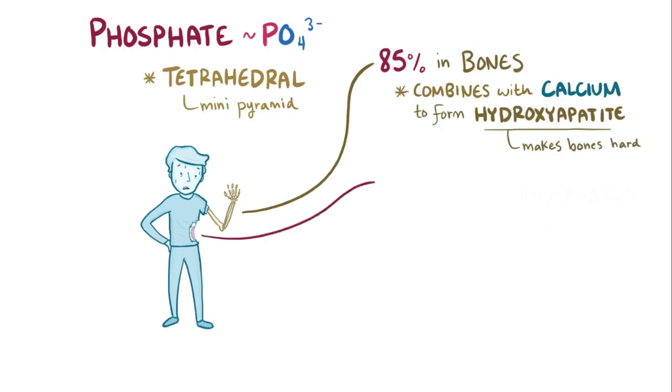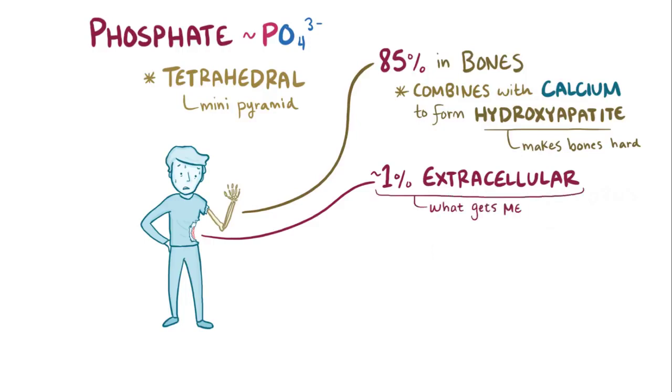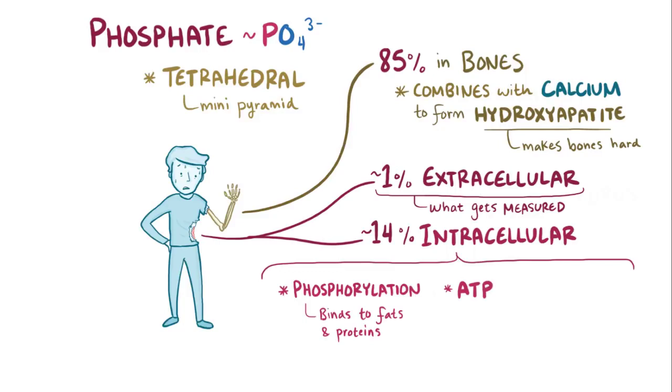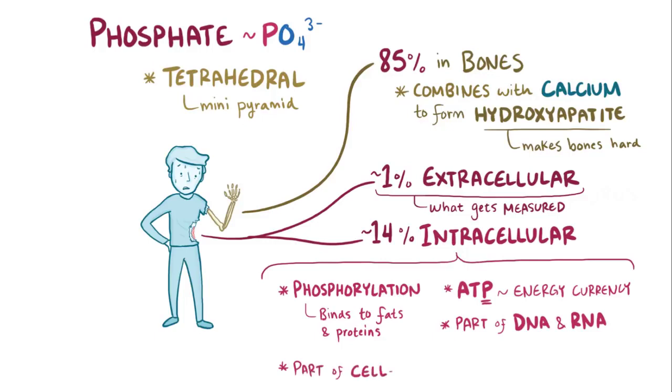Of the remaining phosphate, a tiny amount is extracellular, or outside the cells, like in the blood. So this is the bit that gets measured. And the majority is intracellular, or inside cells, where it does all sorts of things. It's responsible for phosphorylation, where it binds to fats and proteins. It forms the high-energy bonds of adenosine triphosphate, or ATP, which is the most common energy currency in the cell. It's part of the DNA and RNA backbone that links individual nucleotides together. And it's also part of cellular signaling molecules like cyclic adenosine monophosphate, or cAMP. The bottom line is that phosphate's really important.